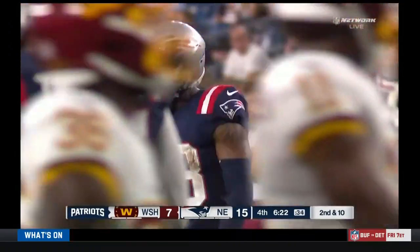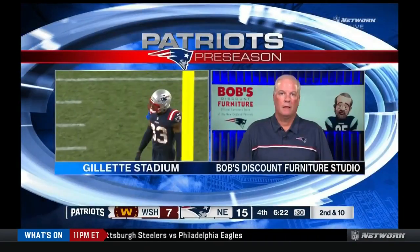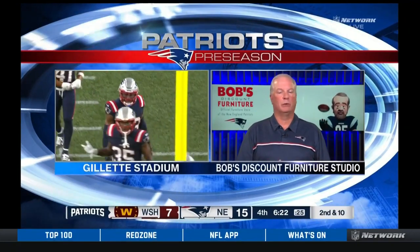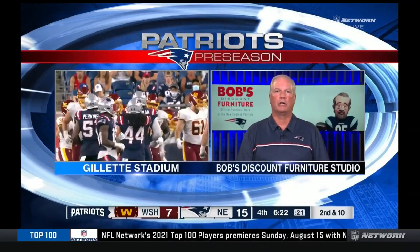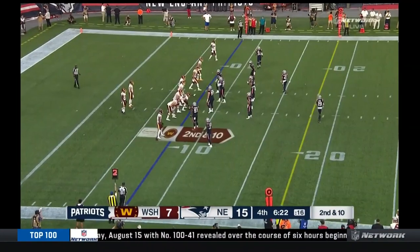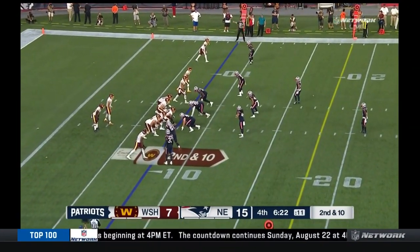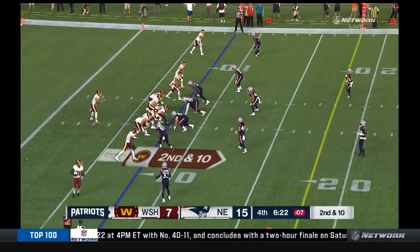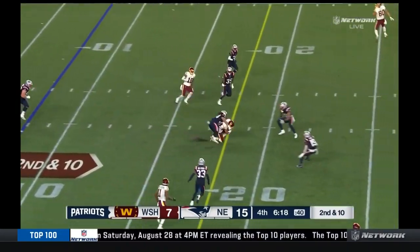Down in the Bob's Discount Furniture Studio, Paul Perillo, what have you watched from the Patriots defense this evening overall? Early on in the game, I was really concentrating on that front seven, all the stuff we talked about, some of the new faces. I wanted to see better run defense, and for the most part we saw that. In the second half, a lot of the backups are in there, a lot of secondary players, so it's been a little more spotty, but I wanted to see the run defense improve, and I think we got a chance to see that with some of those frontline guys. Good job, Paul, thanks so much. We'll talk to you again next week from Philadelphia. All right, sounds good, boys.